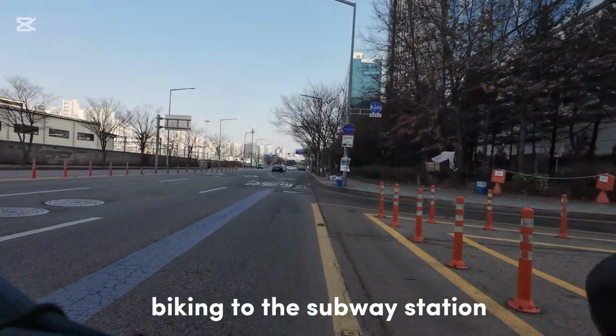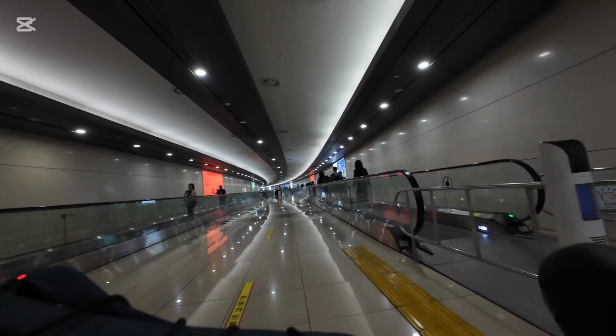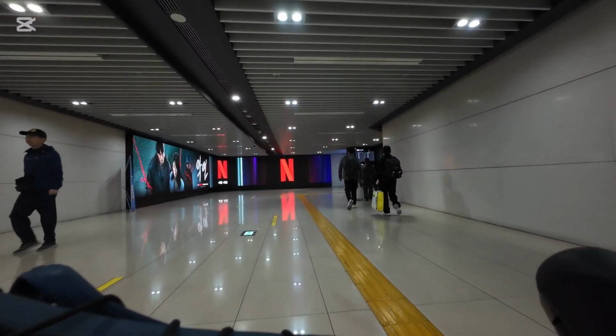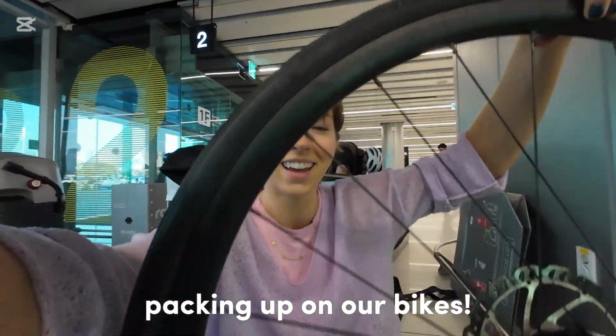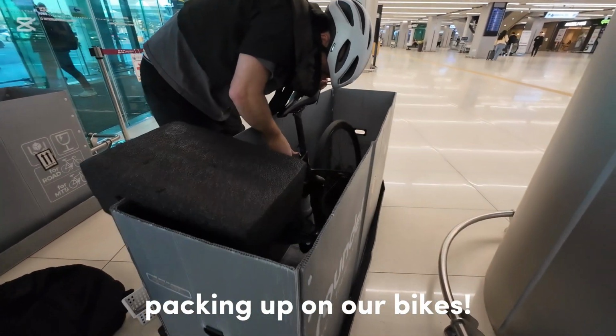Mike and I planned a 5-day bike trip around Jeju Island, and we started off by biking to the subway station, and then we made it to Gimpo Airport. At the airport, we used a company called Roundel, where you can rent a bike box for your bike and then have it go through security and go on the plane with you.